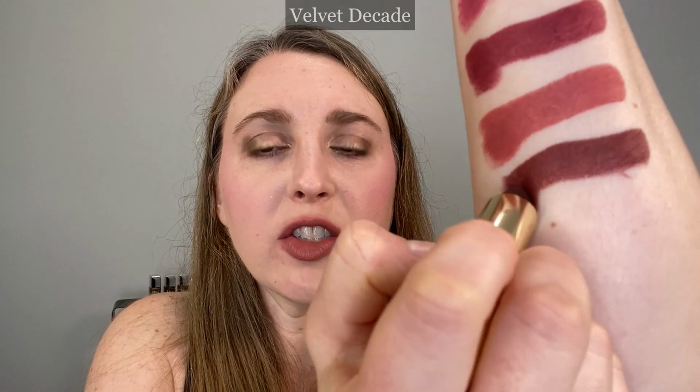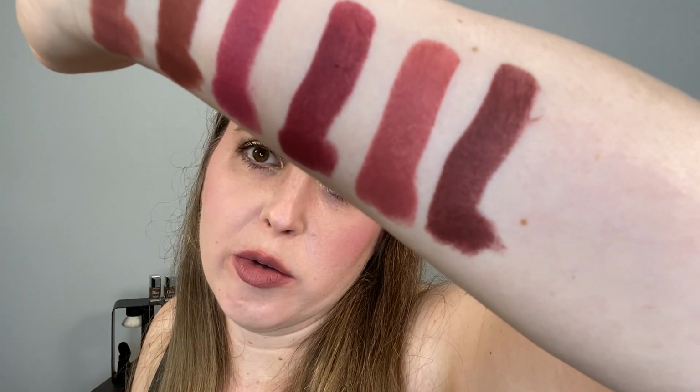Next, we have Velvet Decade, which is a rich brown. And I believe, if I recall correctly, this was supposed to be reminiscent of some of the 90s shades, but you can see it's a rich chocolate brown. And this one has some cool tones to it.